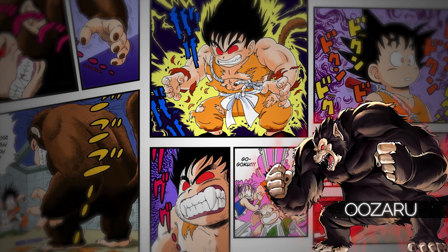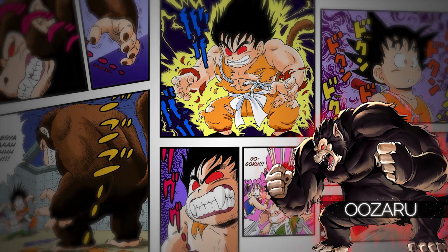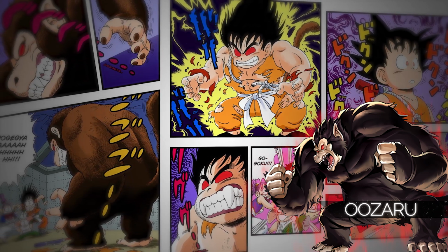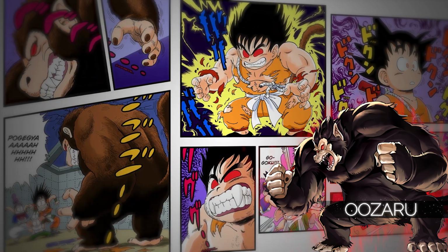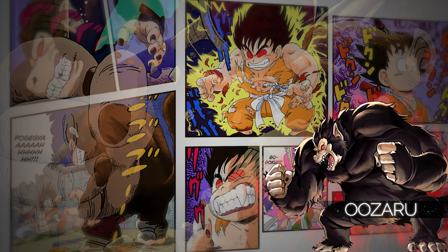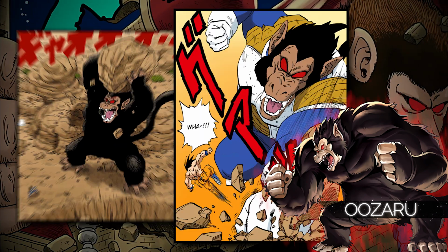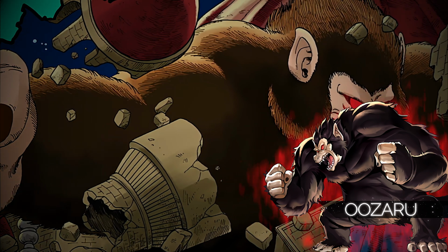However, after that, this form isn't really utilized much, only being shown twice afterwards. Once to break out of Pilaf's castle, and the second time when he's fighting against Master Roshi in the World Martial Arts Tournament. However, the second time the form really doesn't do anything. This form later is much more significantly utilized by both Gohan and Vegeta, and Goku never really fights a main antagonist or anything like that with this form.